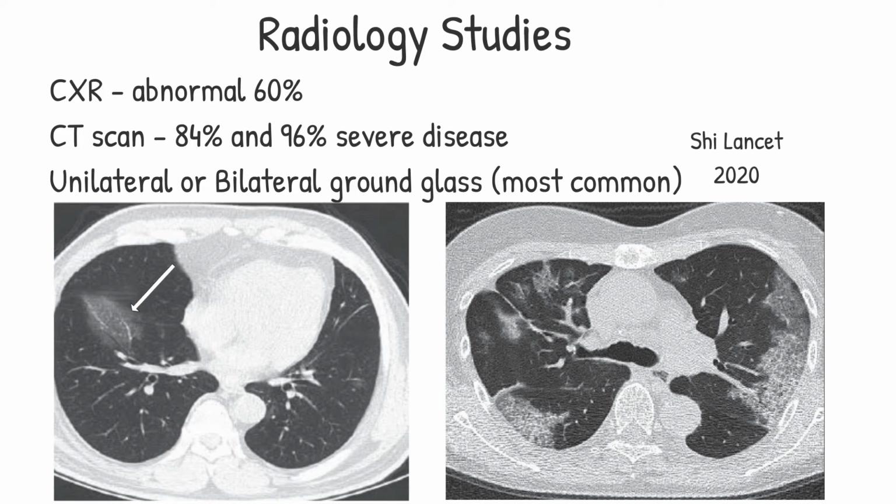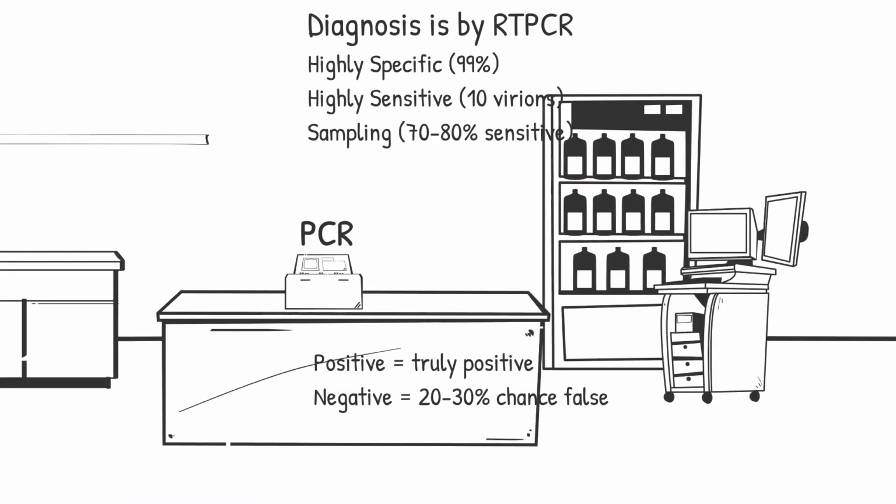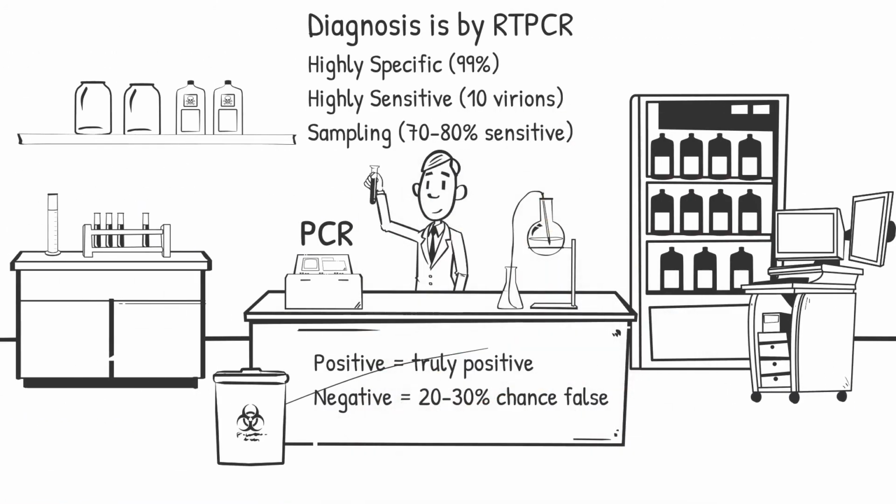Here are two examples of a ground glass appearance. On the left is one lung field, the arrow. On the right is bilateral ground glass appearance. Diagnosis is made by a polymerase chain reaction of a swab coming from the posterior pharynx or throat. This test is highly specific, 98 to 99% specificity.